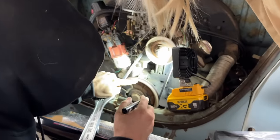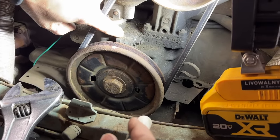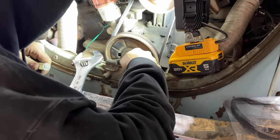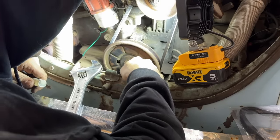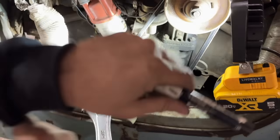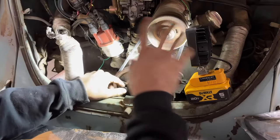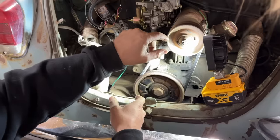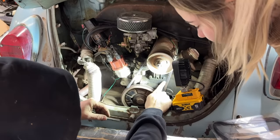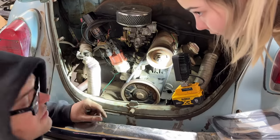So I've marked our little dimple here, which is our top dead center mark. It lines up with this crack right here. I'm gonna mark a spot straight across from it, which it looks like it's already been marked by somebody. So we're gonna paint those two spots, and that's gonna give us a reference point on how many degrees we've turned this thing. Basically, you adjust it here, you turn it 180 degrees, you adjust it again, turn it again, adjust it. You adjust 1, 4, 3, 2, or if you turn the engine backwards, you go 1, 2, 3, 4.